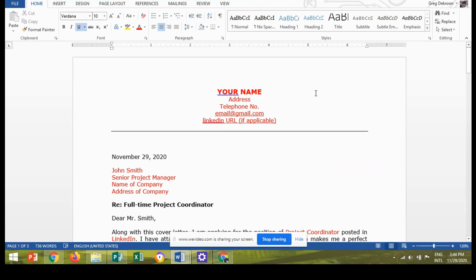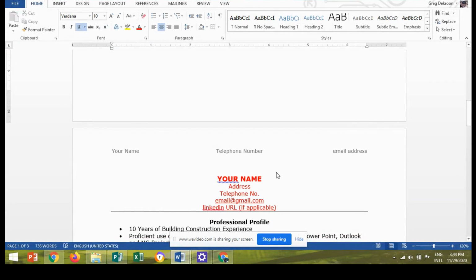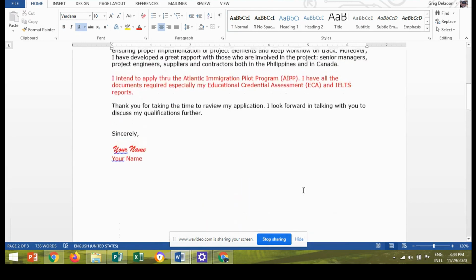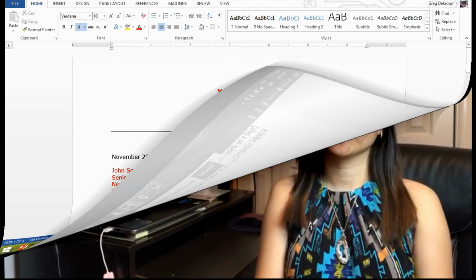So starting from your name, address, telephone number, email, and LinkedIn URL if applicable, this should be the same with your resume. And as you can see, I'm using Verdana with a font size of 12 and here are 10. So it depends on your preferred font style and size. You can also use Times New Roman or Arial, but make sure it's easy to read.